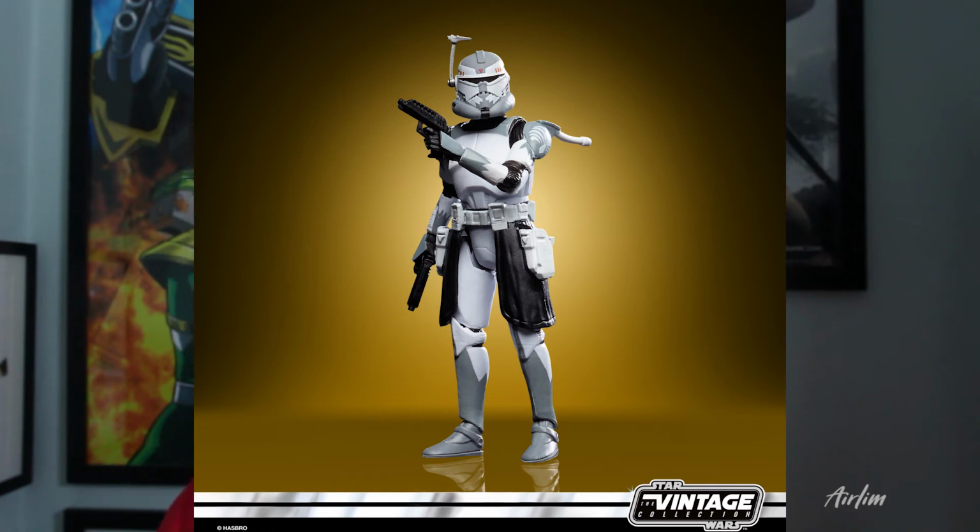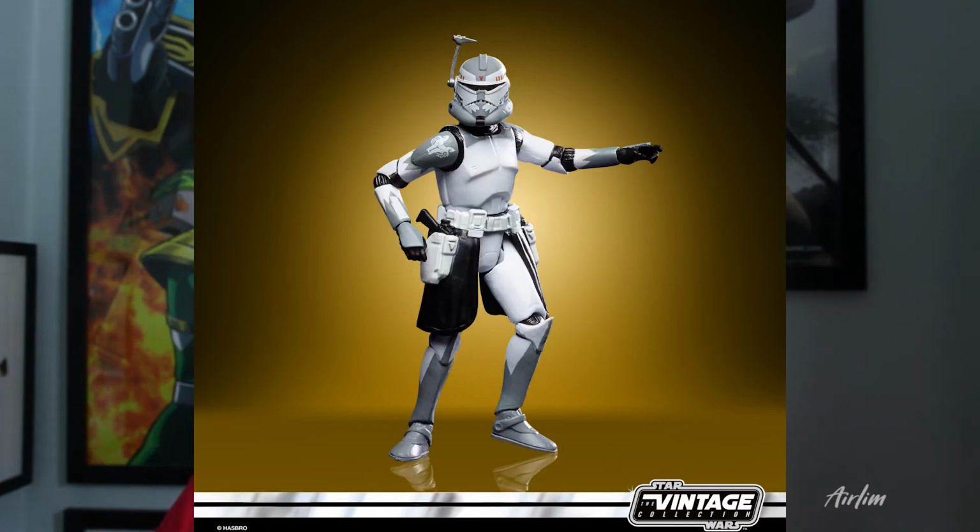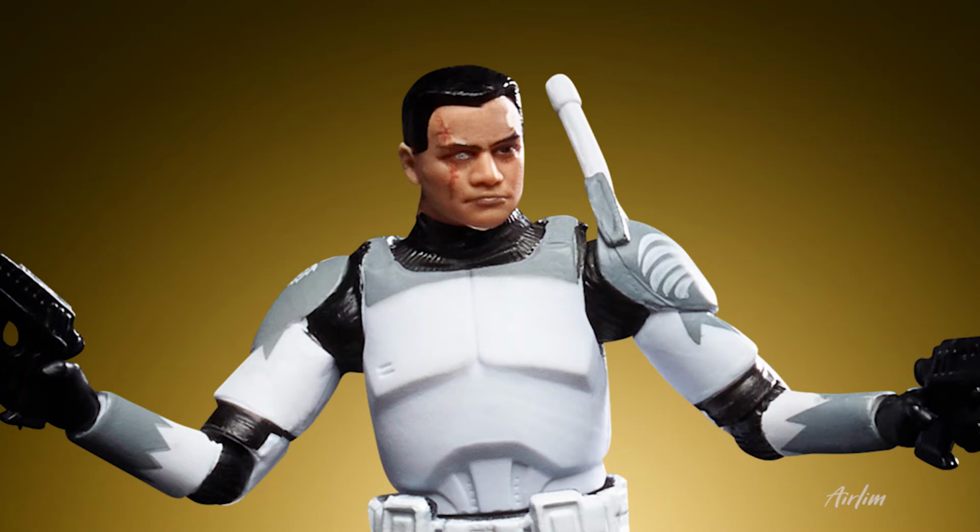This is the Star Wars Vintage Collection. Him just posing like that. Oh, brilliant. Whoever posed that one, you get a thumbs up from me. That's awesome. So you can see his face in this one. I would have still kept him in that pose before, just replaced the head because it looks cool. So yeah, you can see that he's got the clone head. It's got quite a nice scar going down the face.